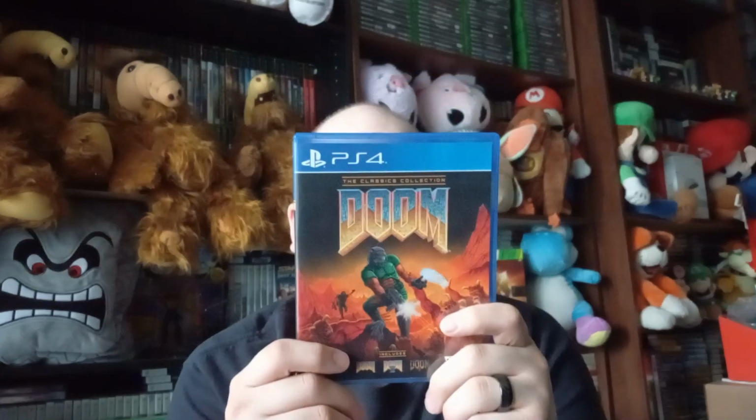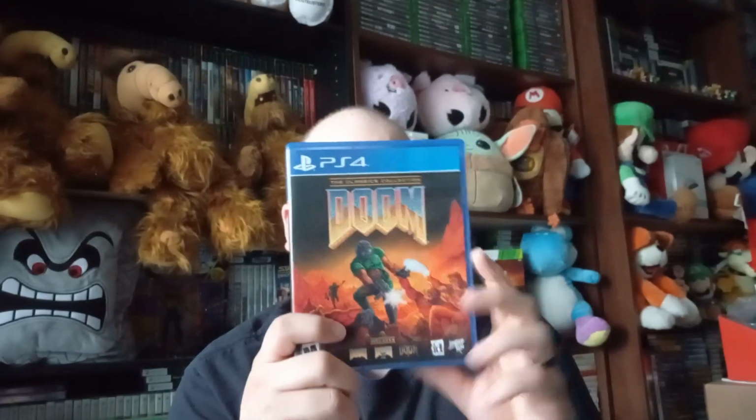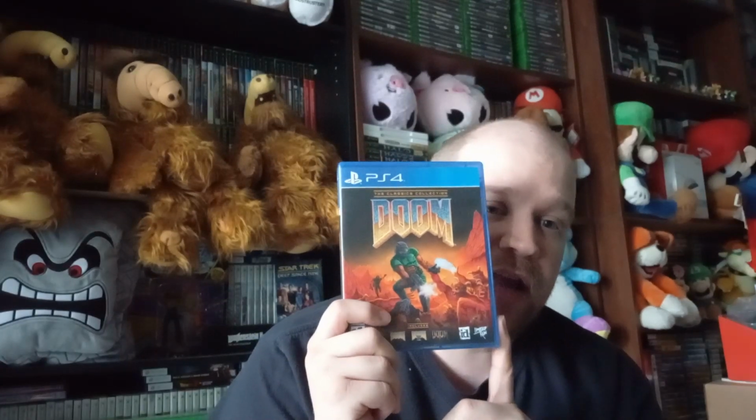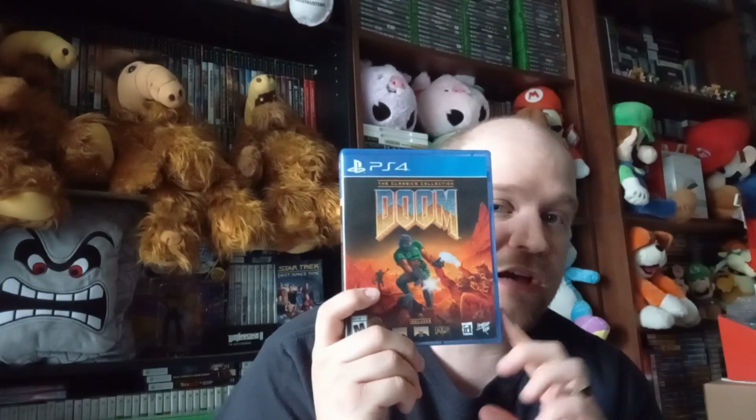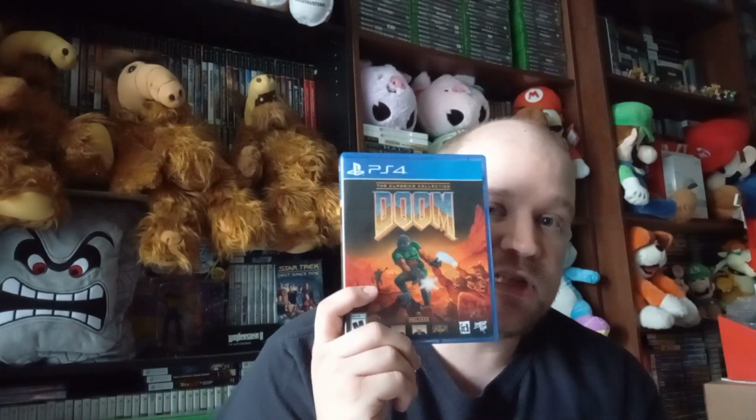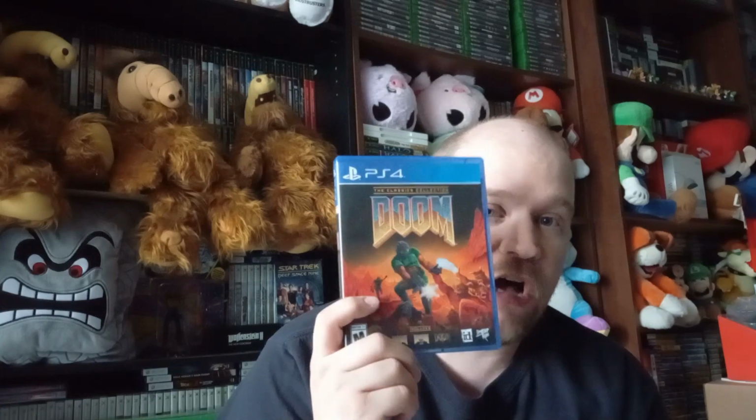Next up we have the Classics Collection Doom, which has Doom, Doom 2, and Doom 3 in a collection physically for the PlayStation 4. The only console that got a physical release for this. I got this from Gamefly for a really good deal. Really happy to have this in the collection, as I love Doom and being able to play all these classic Doom games on my PS4. Awesome collection, highly recommend this one.